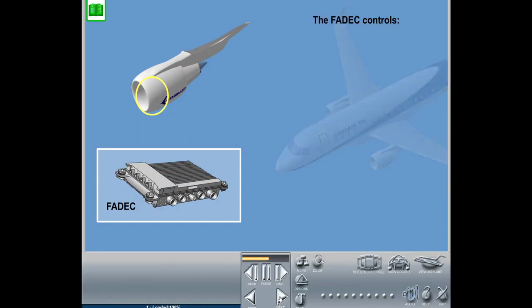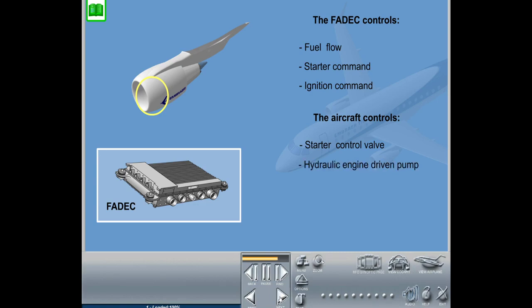The FADEC controls fuel flow, the starter command, and the ignition command, while the aircraft controls the starter control valve and the engine-driven pump, EDP, of the hydraulic system, and also switches power to the ignition exciters as commanded by the FADEC. The aircraft also manages the bleed system interface during starts.